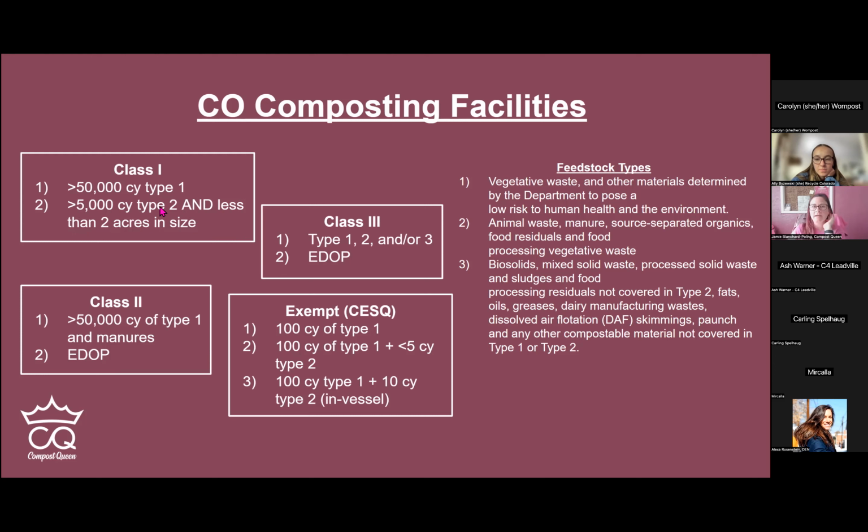This is actually going to be changing. So in 2024, they are going to change this second thing here to under 5,000 cubic yards of type 1 and 2. And I don't know for sure, but we have to ask Jace Driver if they're going to take off this 2 acres in size thing. But I do know that class 1 will be type 1 and 2, and you don't have to go through the extra facility requirements that are going to be required for class 2 or class 3 type.